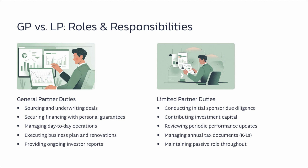Let's break it down a little more so it's as precise as possible. The general partner has enormous responsibilities. They source and fund the deals. They structure the financing, and this one adds up big time. Sometimes they are individually obligated to sign guarantees on that debt. They handle the daily operations, execute the business plan, and they're the ones sending out the investor reports.